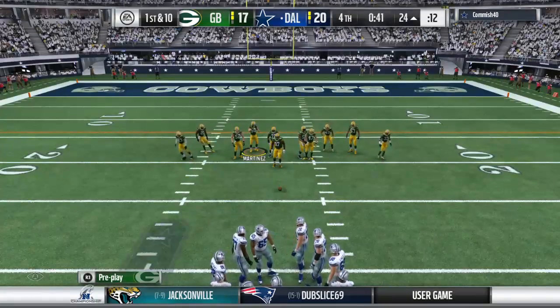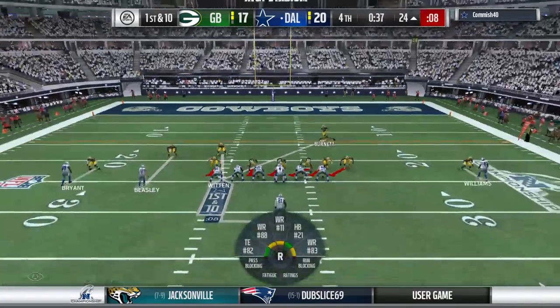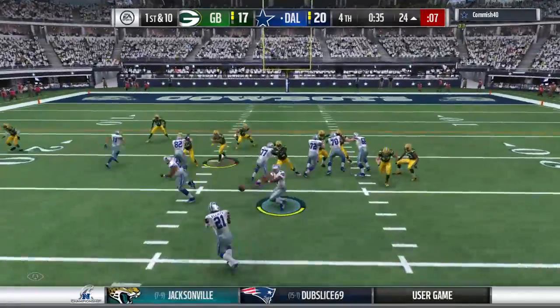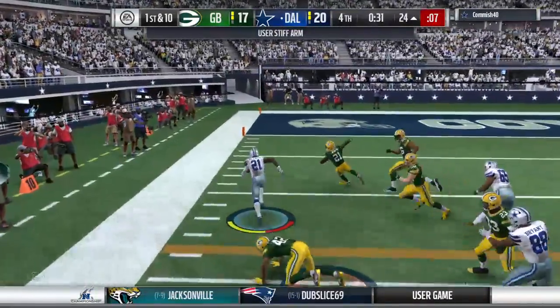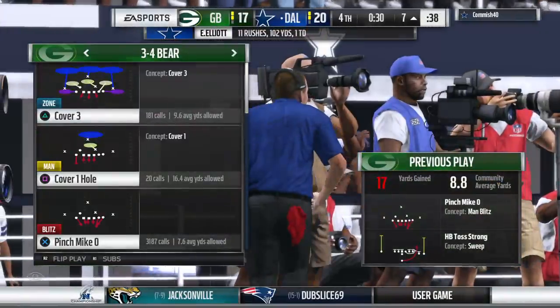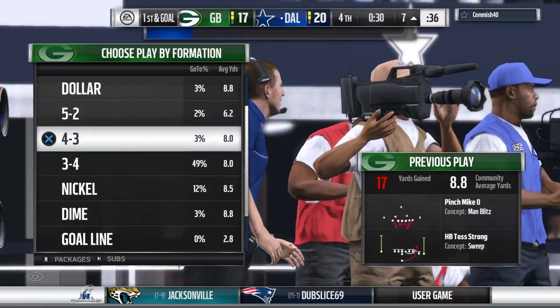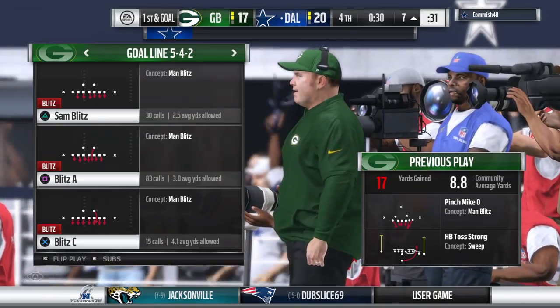First down and 10 now for the offensive group. One man in the backfield, Elliott. Now they'll run it on the toss. Oh, he's got some breathing room. And he is out of bounds, but not before taking this inside the 10 to the 7. That one good for 17 yards, and now they've got it first and goal.